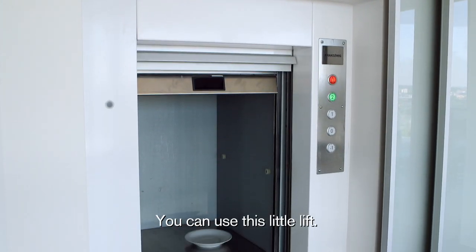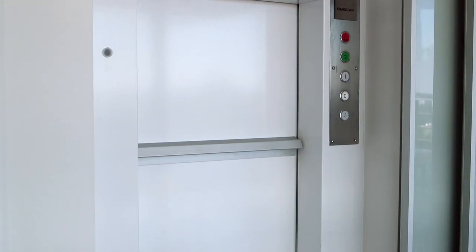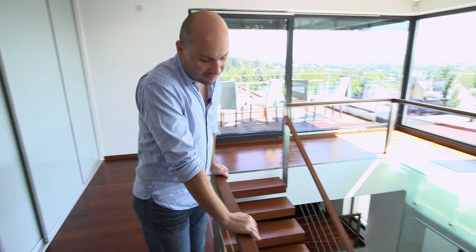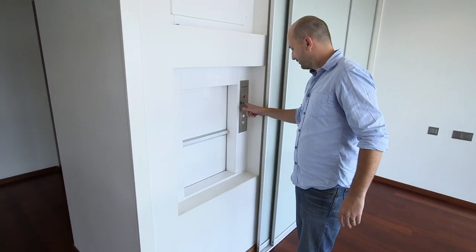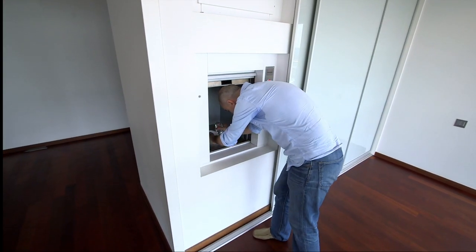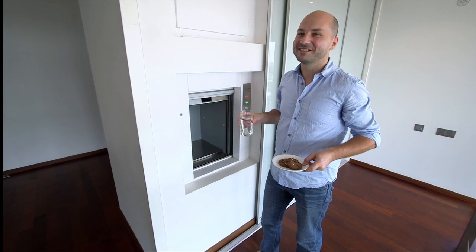You can use this little lift. You can scream, "One water, please!" and use it. It doesn't get any better.